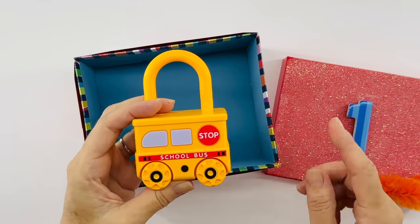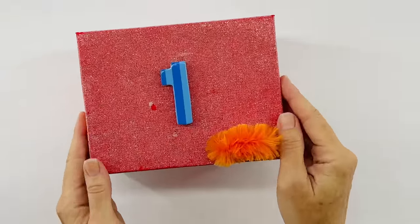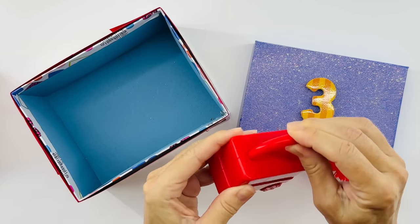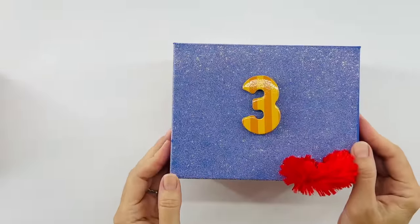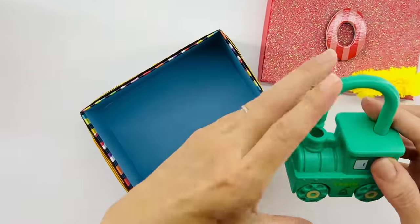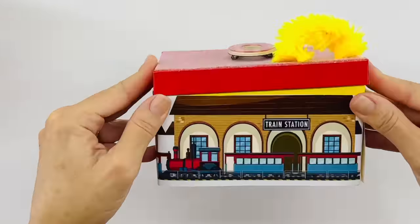Let's park our bus inside the schoolhouse now. Let's lock it and put it away. Box number 1, the schoolhouse. Now let's put the fire truck in the fire station. Here we go. Now the fire people will be ready to fight fires again. Box number 3, the fire station. And of course, the train goes inside of the train station. Box 0, the train station.